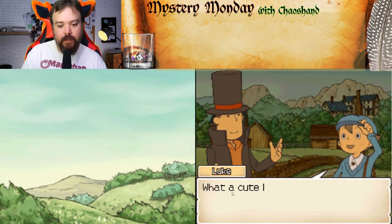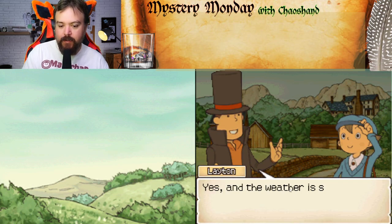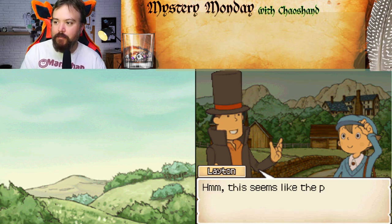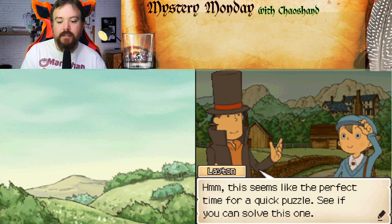Nope. What a cute little farm. Yes, and the weather is so nice that even the animals grazing in the field seem to be in a good mood. This seems like a perfect time for a quick puzzle. See if you can solve this one.